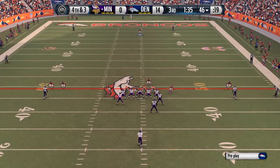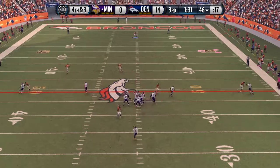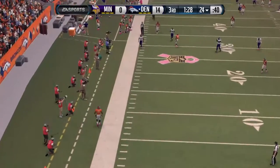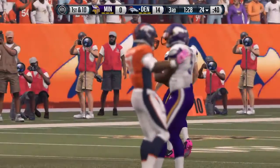I think this is where you take a chance. And the odds are on your side. If you go for it, you should be able to make it. I think this is a no-brainer. Go for it, Coach. And the punt is kicked out of bounds.